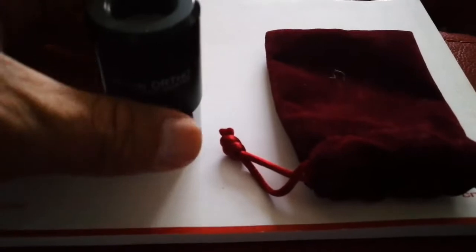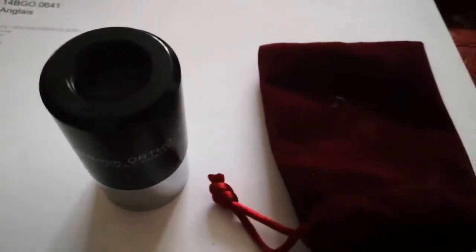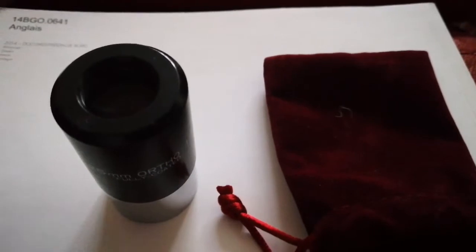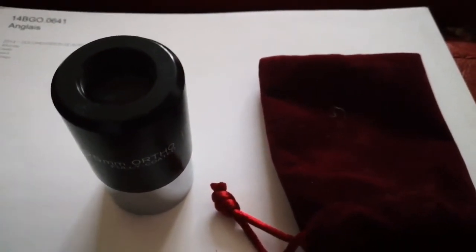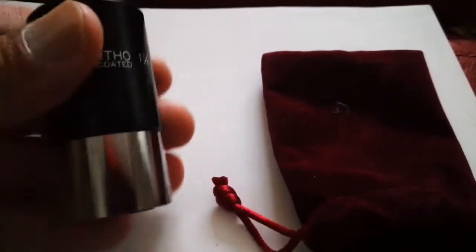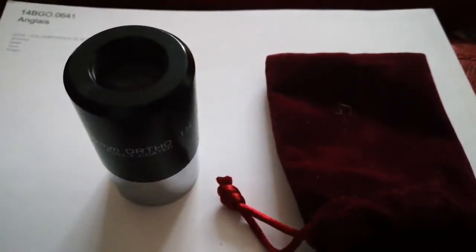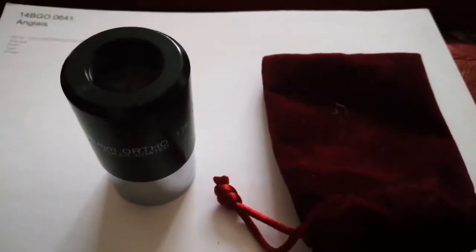I found a treasure in my eyepieces. I bought a telescope some months ago. It was second hand, and what it came with was only one eyepiece. When I was looking and filming with that eyepiece, I noticed the very clear images it gives. Nothing similar to any other eyepieces that I had, and I was surprised.